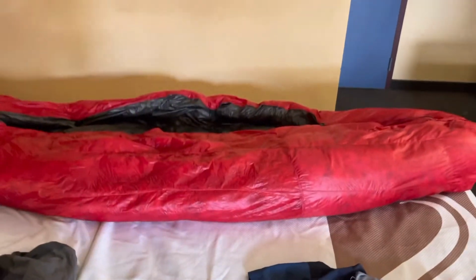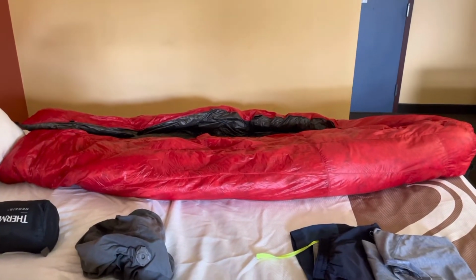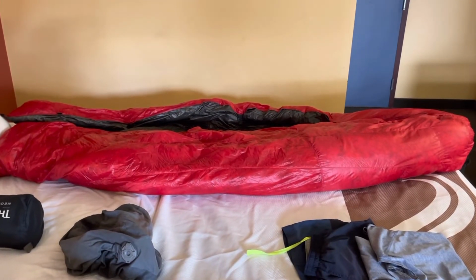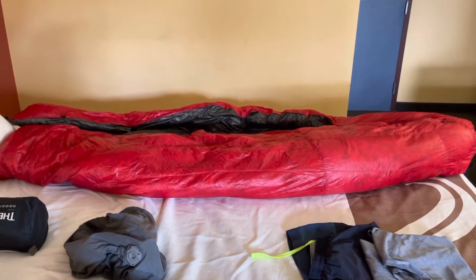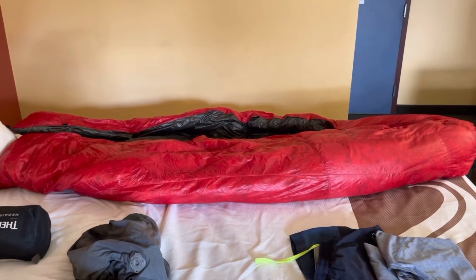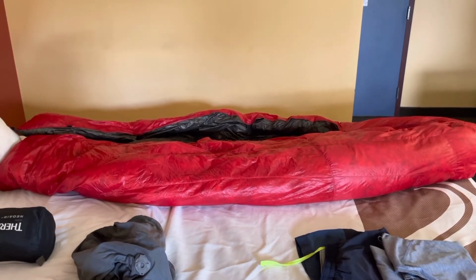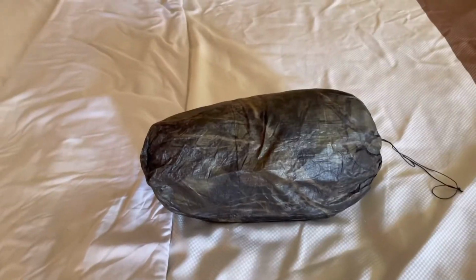And then that big thing there is my 20-degree quilt, Enlightened Equipment. I did start out with a 0. Boy, was I glad I did that because we had some really cold nights. But this 20 is definitely good, and I'm glad it's a quilt so I can unzip it and stuff. We've had some cold nights and I've enjoyed having the 20, and then there's other nights where it was really warm.